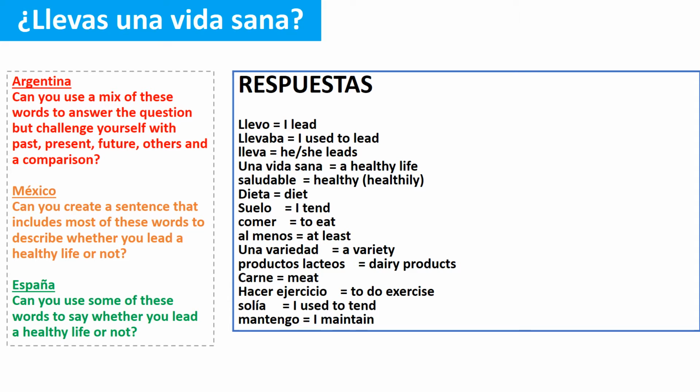Now I'm going to ask if you fancy challenging yourself today. Can you use a mix of these words to answer the question, do you lead a healthy life? But my challenge, can you use past, present, future, others, and a comparison? Now I don't want a paragraph, I don't want a big answer, I just want a few sentences as to what you can do at this present moment. Mexico, orange. Can you create a sentence that includes most of these words that describe whether you do lead a healthy life or not? And for the green, España, can you use some of these words to say whether you lead a healthy life or not? Pause the video. When you're good to go, press play.